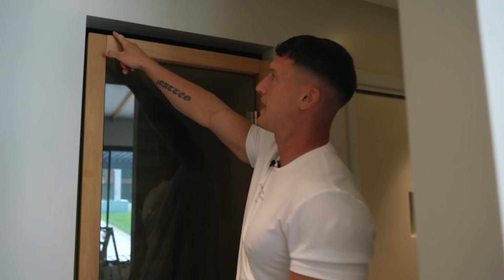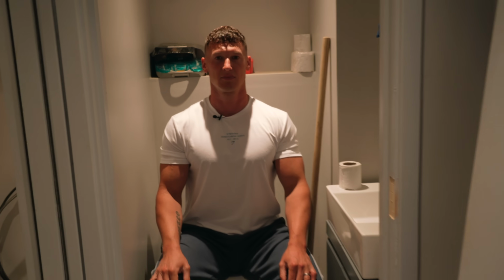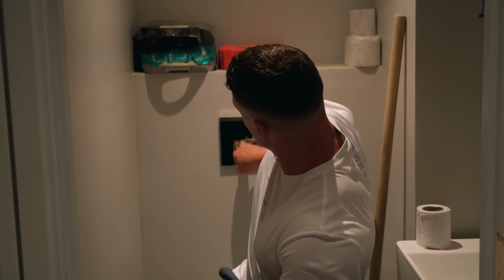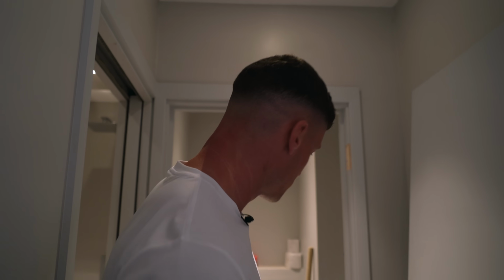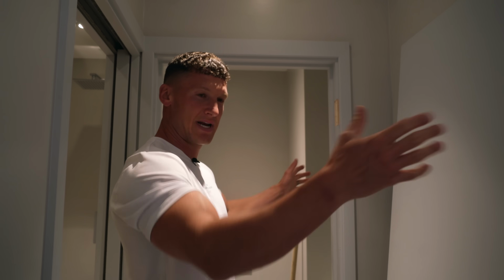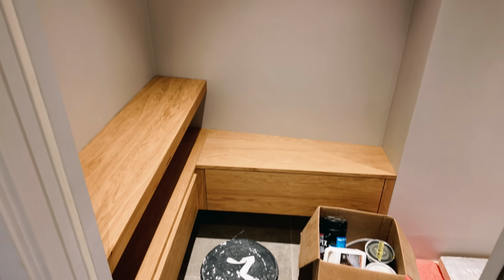Also need to fill in this gap. Awkward. Then we have toilet here. So funny story, we had the portaloo on the drive until yesterday. I wanted it gone for this video because I've been looking out my office at the portaloo for about 20 years. And so the guys put the toilet in here so the builders can now use the toilet. The portaloo is now gone. Everyone is a winner. Oh, look at all this. I haven't seen this. Yeah, it looks good, right?